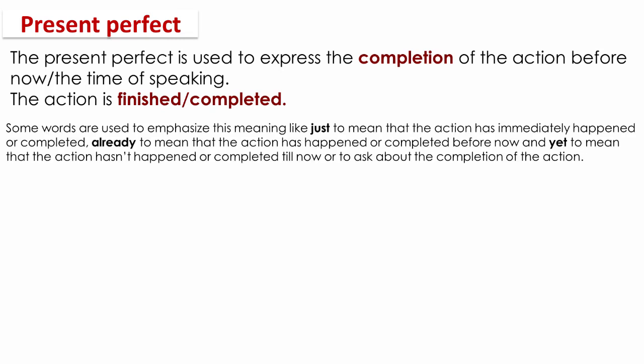Some words are used to emphasize this meaning, like just, to mean that the action has immediately happened or completed. Already, to mean that the action has happened or completed before now. And yet, to mean that the action hasn't happened or completed till now, or to ask about the completion of the action.